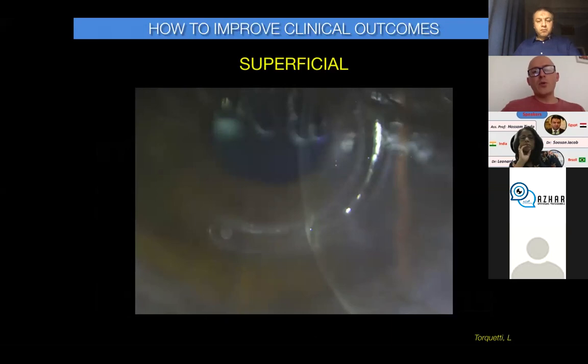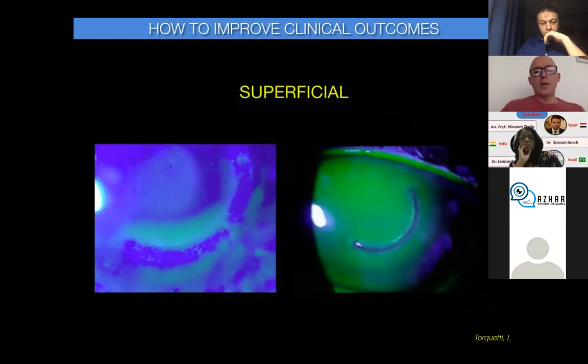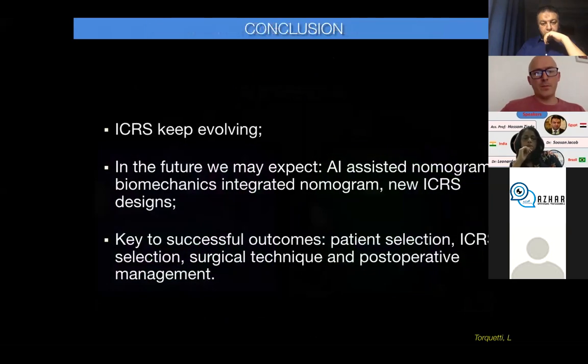Here, a picture of two superficial segments. There is damage of the corneal epithelium. This ring should be removed. And here, on fluorescein, a very superficial segment.